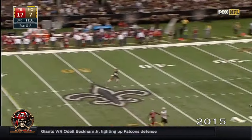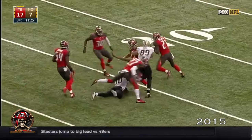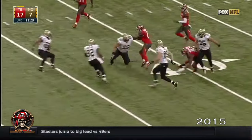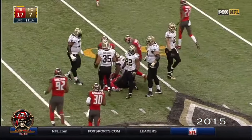Breeze is going deep for Cooks, underthrown and intercepted. Chris Conte has a Tampa Bay takeaway. And he hands the ball off. Alteron Werner is running with the football. And Werner gets all the way back inside.